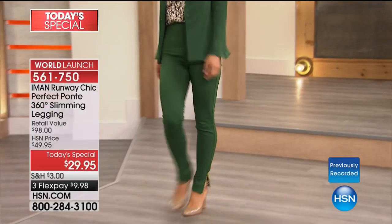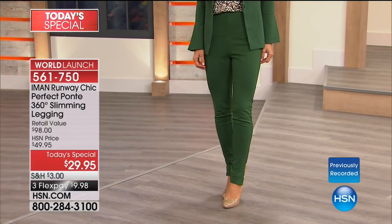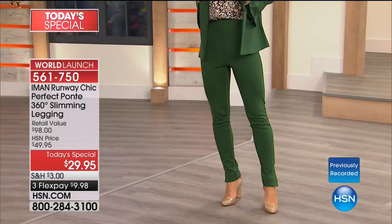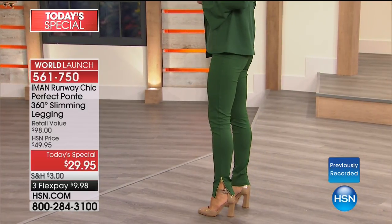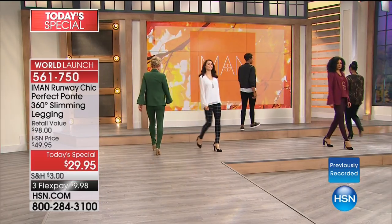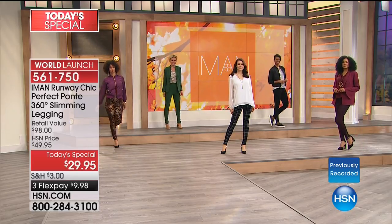At the same time, the waistline is a little bit higher. Why is that? So that it doesn't dig into any part of the body where all this support is going. Again, it's a panty, so you're not going to see any cellulite coming through. Everything is slimming, everything is elongating, it's seasonless, it's machine washable.